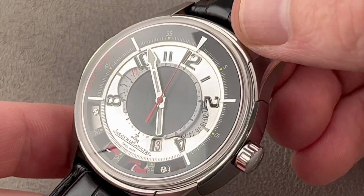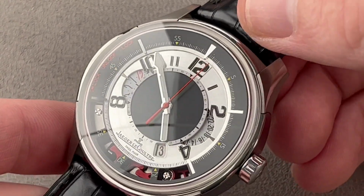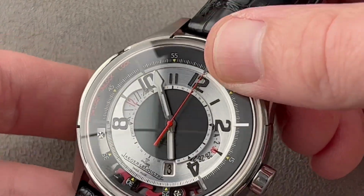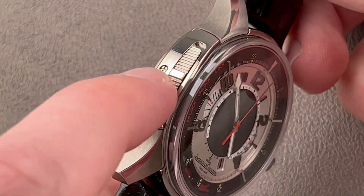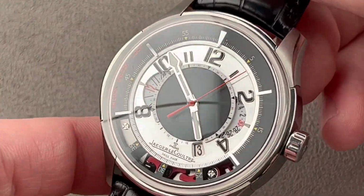You actually push the crystal at the top to stop and to start. Stop it, reset by pressing down at 6 o'clock, restart. There's even a locking system so you can prevent it from starting altogether or prevent yourself from accidentally resetting it.